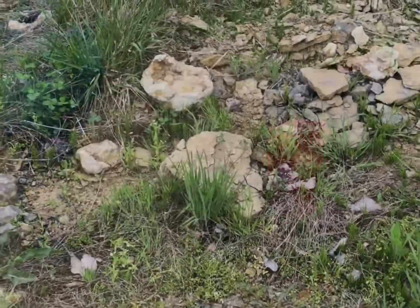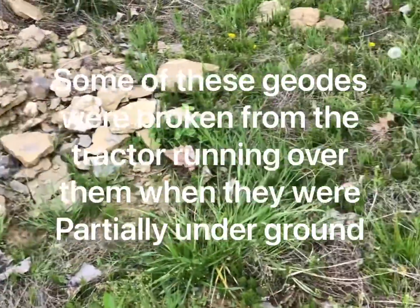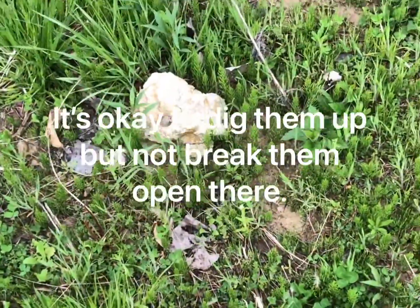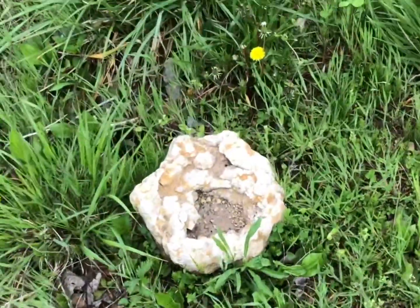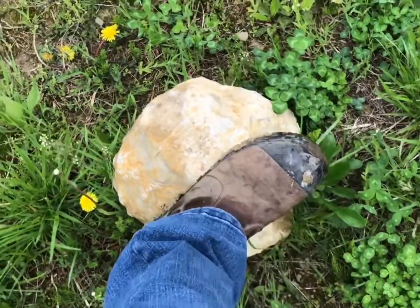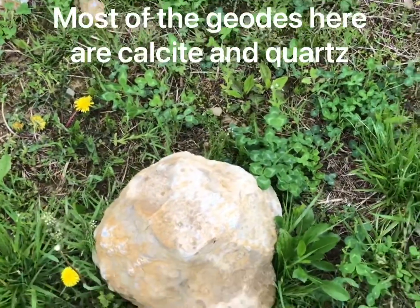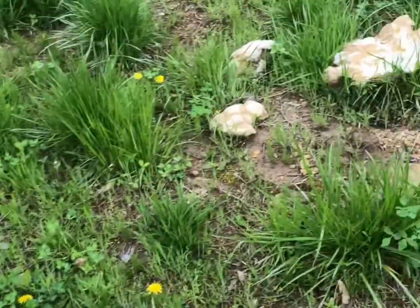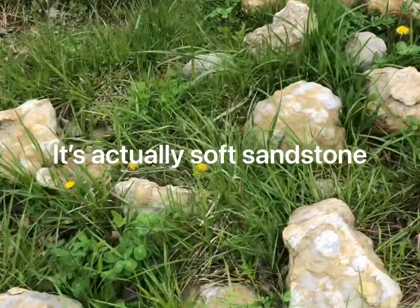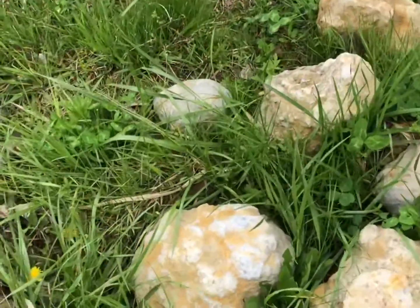So here we go. All right, we're on Randy's Fire and Ice farm, and just in this field alone, there are geodes just sitting out in the field, and they're huge. You can see the size of this one. I've got a size 10 boot. That's about almost a foot around. And they're just scattered out here because they just kind of separate themselves from the shale. And they pop up and sit around. So here we have them all over the place.